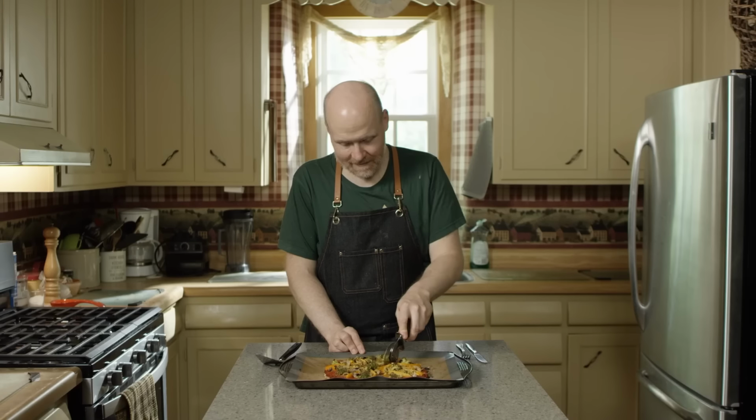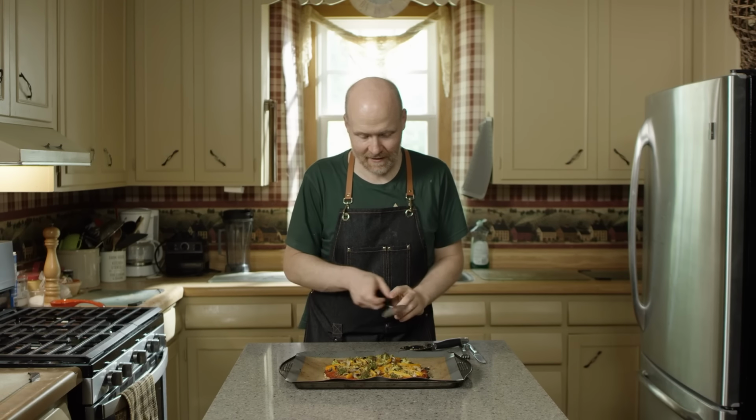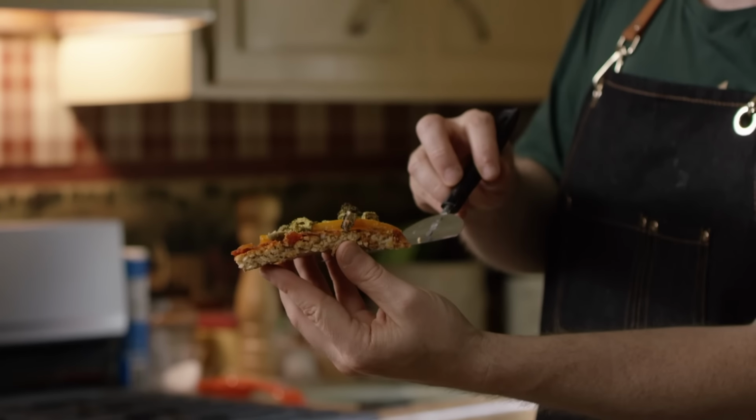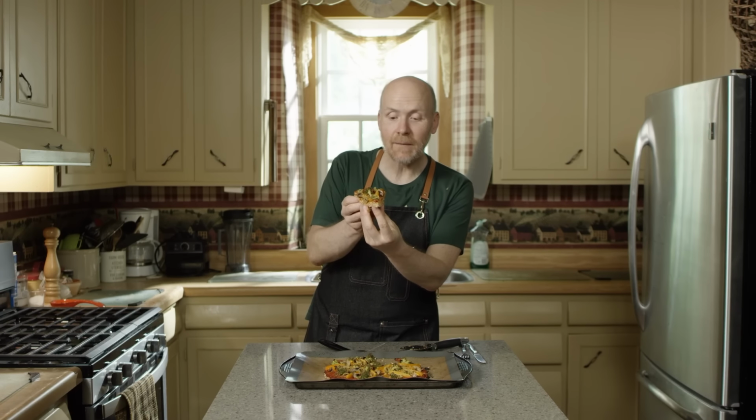Cuts like pizza. I'm curious how the integrity of this is going to hold up as a slice. Woohoo! Look at that! A little slice of tempeh pizza.